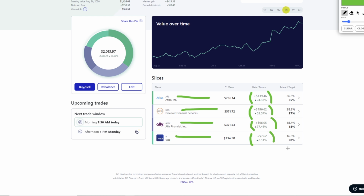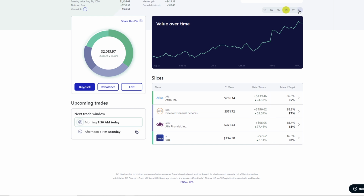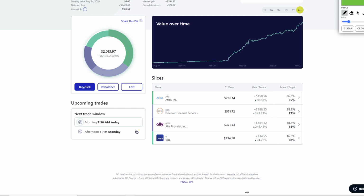oh shoot, these are actually in the quarters. But still, you can see just in the last quarter, these are doing well. So this is actually $7.62. Let me switch into my alt here. So that was my bad. So you can see not too much has changed between these first four. The Visa one has changed, obviously, just a little bit more too. Right over here at $34.